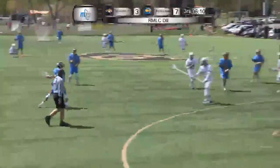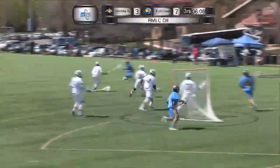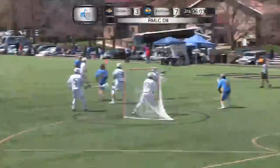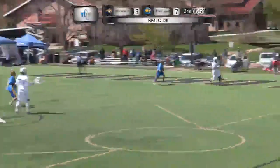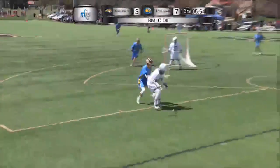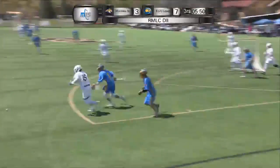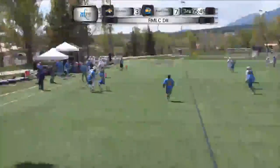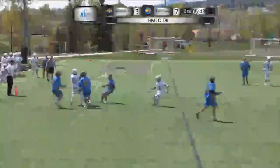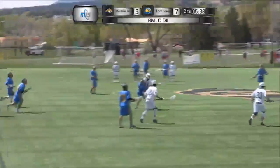Fort Lewis has the extra man opportunity, looking to cut the deficit down to 3. Branch Boyle feeds down low, pass is deflected and scooped up by Buckingham. Nice job by the product from Portland, Oregon, by Buckingham. Ball ends up loose behind the cage. 50-50 ground ball. Scooped up by the Bobcats. Zalda Petrie has it, loses it. And we've got a 50-50 ground ball again.